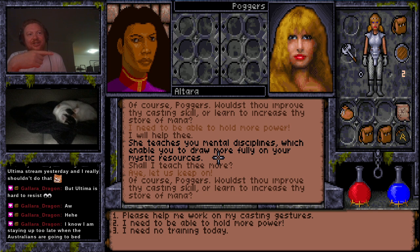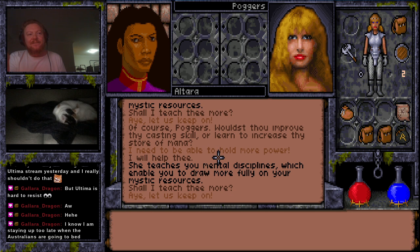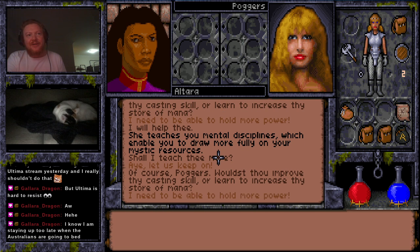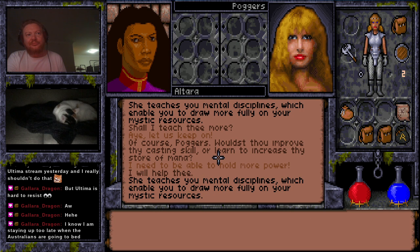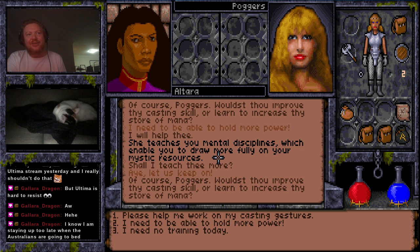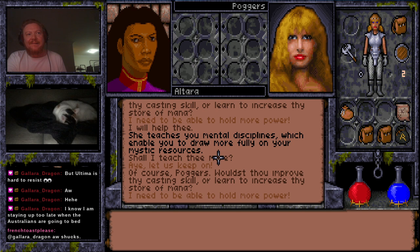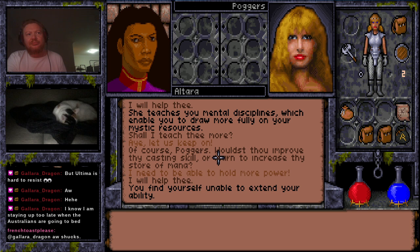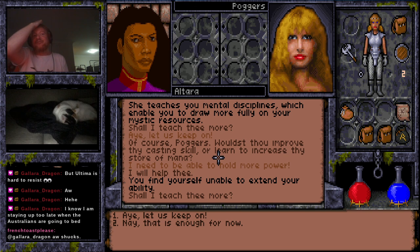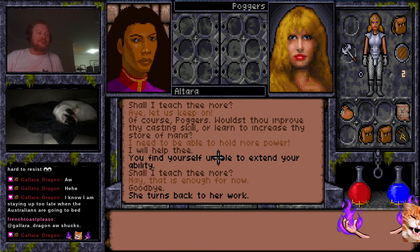Yeah, frankly, it's annoying to have to sleep the day away just to cast one spell. So maybe I'll just dump all my points into this. I think this has to be the end of it now. It's still working? There we go. You find yourself unable to extend your ability. That's enough for now. She turns back to her work.